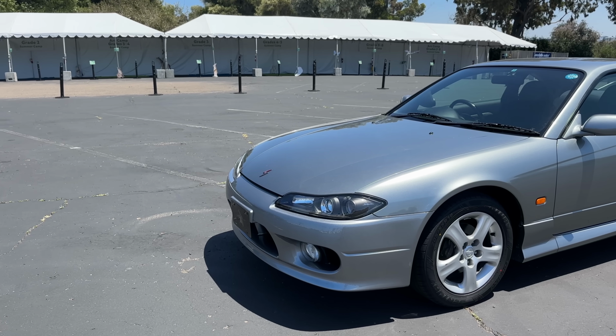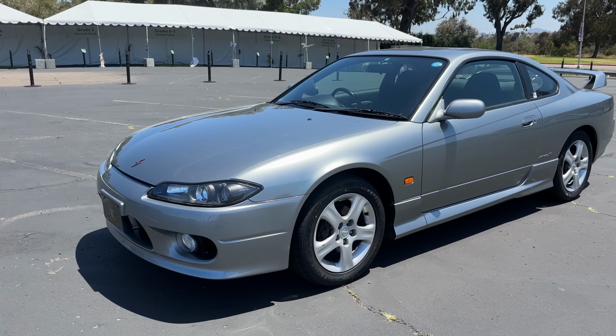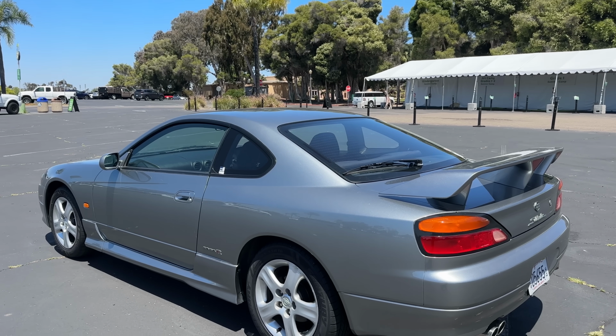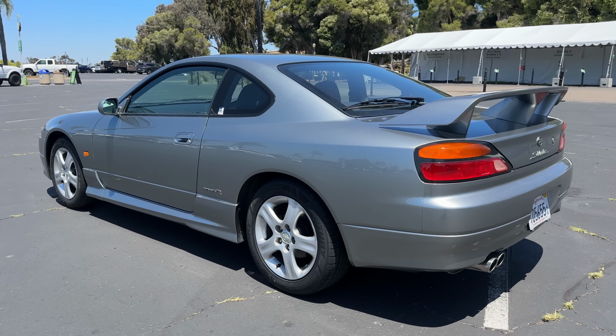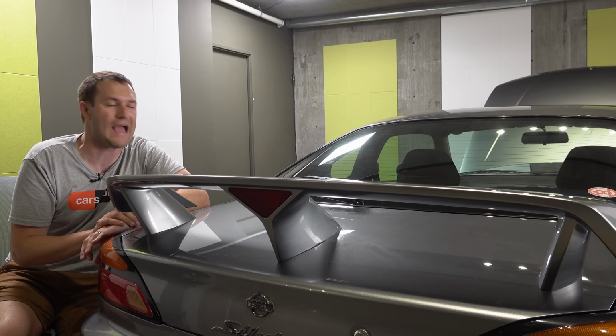So this car was never really followed up on, and now it's been 25 years since it first came out, which means it is now legally importable to the United States. And so this one has been legally imported, and I am very excited to get behind the wheel and be one of the first people to drive a legal S15 Silvia here in North America. Let's do it. All right, driving the S15 Silvia.